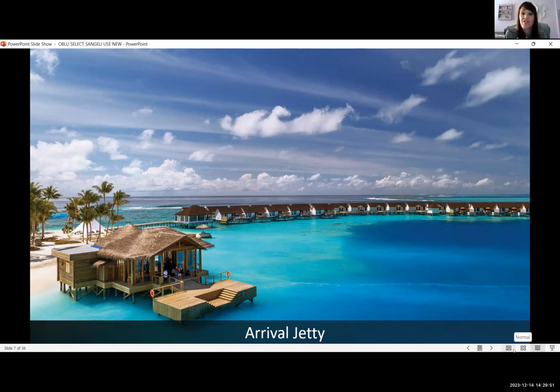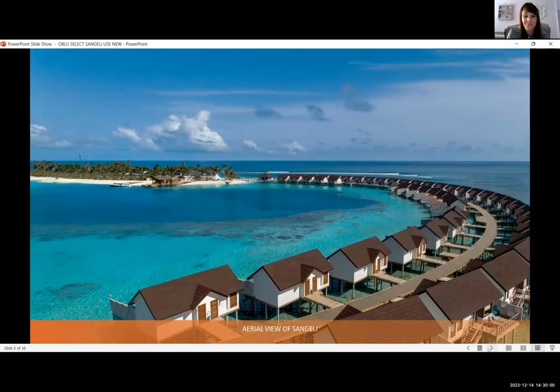So if you have travelled a long way with children, if you've checked in on the app before then and added all your passport details, then you're just whisked straight off to your room, which is quite nice. So we have a range of water villas, as you can see. These are with pool and without pool. So the ones without the pools face the reef, and the ones with the pool face the lagoon area.